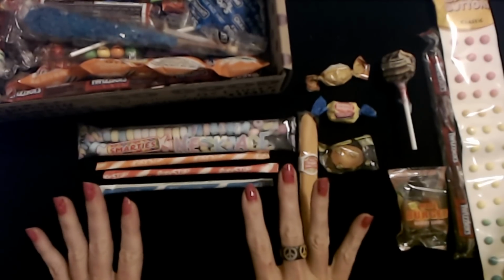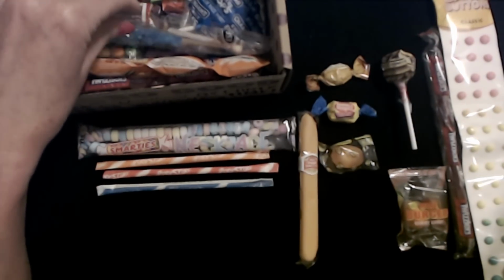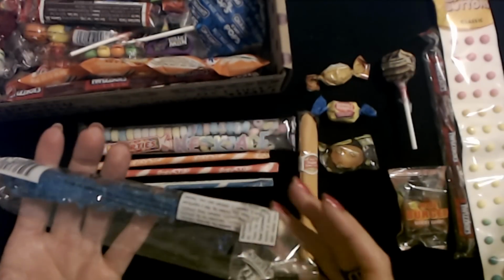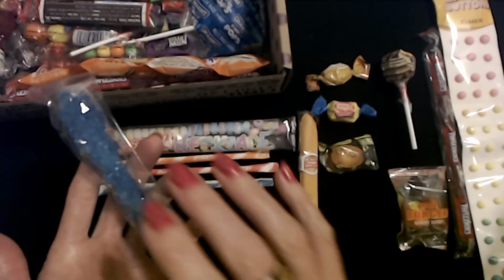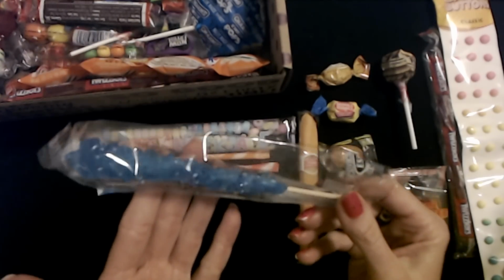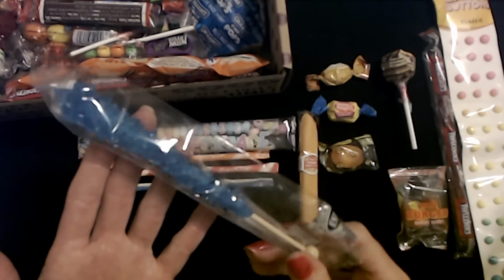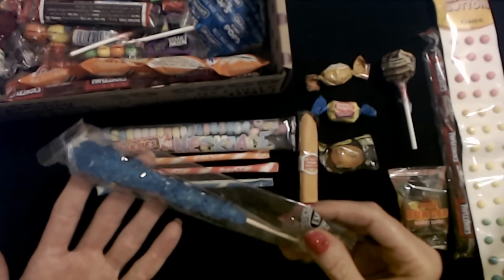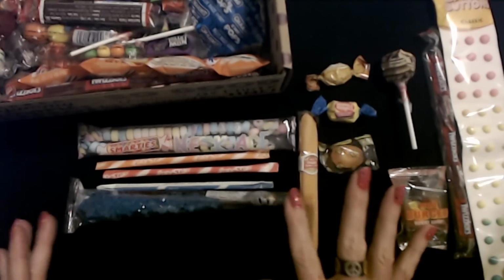All the goodies, oh my goodness, and it looks like Walter White paid us a visit too. Look at this. We have our blue meth on a stick. It's actually rock candy, and I think it's flavored. Look at those beautiful crystals. Oh my goodness, rock candy, and it's on a wooden stick. Sometimes you can find these, and they're enormous. They're like great big. Whoa, rock candy.